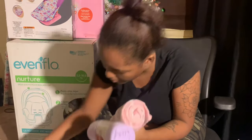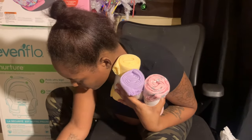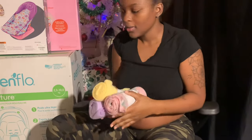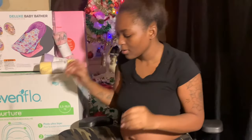I got a couple of these little blankets. I bought so many, I don't even remember how many I had bought, cause they was on sale. These little small plush blankets too. That's all this is. We got three of them.